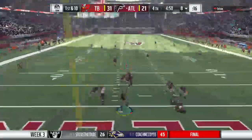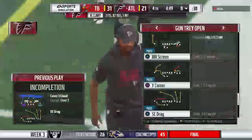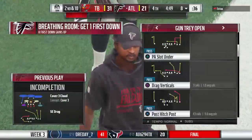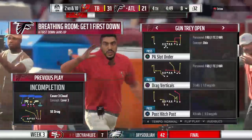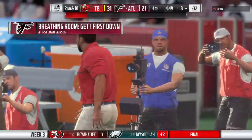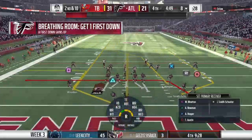They'll try and start this drive in the air. And it pops free. The collision there jarred the ball loose and brings up second down. That would have been a great catch, but it's real difficult to hold on to it because it was contested all the way. Would have been a great play if he'd been able to haul that one in.